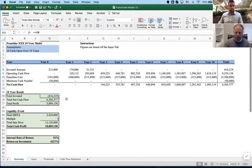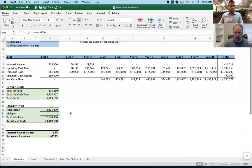And then as you go down to the liquidity event, we're going to show that you're going to build a business that generates a certain amount of profit. And then you're going to say, I'm going to sell that business someday for 5 times. A lot of Five Guys sold for 6 times, 7 times. I've even seen Dunkin' Donuts recently selling for 8 times.